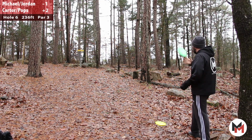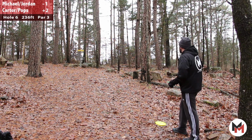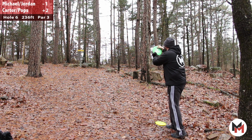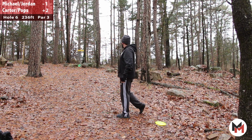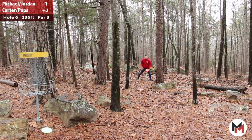Carter Mann, Roach in hand. Now he's got the opportunity just outside the circle, 35, 40 feet. Uphill. Let's see what he does with it. Low. A good line. Yeah, that's a good line.